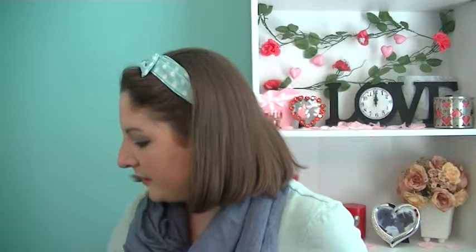Moving into some more random-type favorites. I have two candle favorites this month. My first candle favorite is a little odd because it's actually a Christmas candle, but I had gone to Target when they were doing the 70% off all Christmas stuff. And when I smelled this candle, I was like, oh my God, I have to have that.